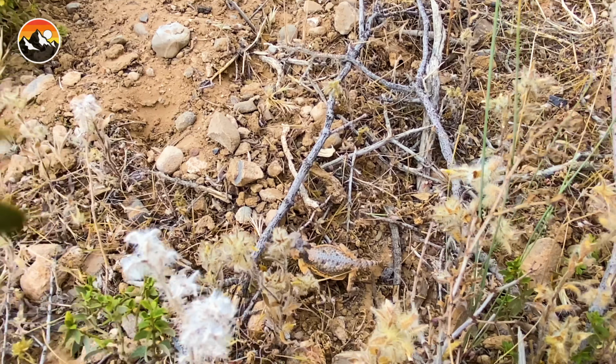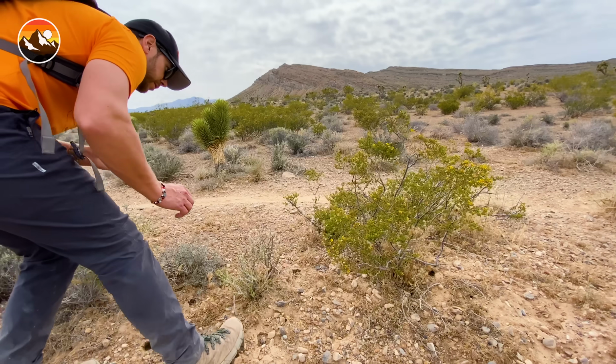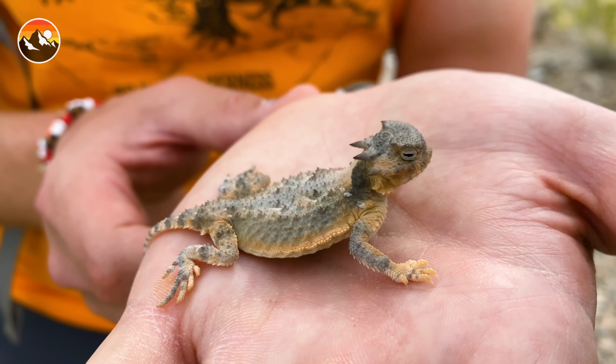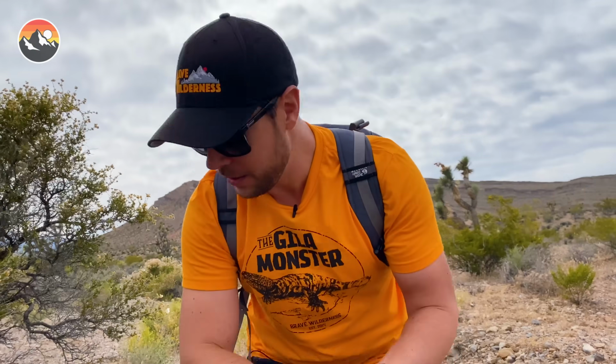We found the desert horned lizard, a baby, a juvenile. I'm gonna grab him. Ready, Corey? 1, 2, 3. Got him. Hello! Look how beautiful he is. Okay, here, let's get down out of the wind. This is a good spot. Oh yeah, definitely much more out of the wind.